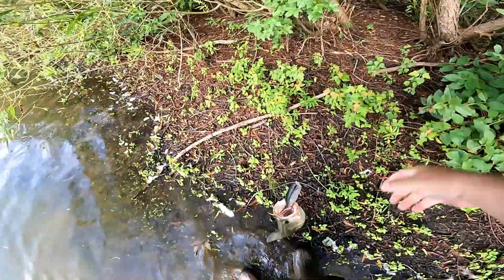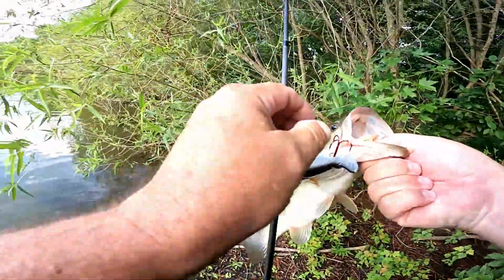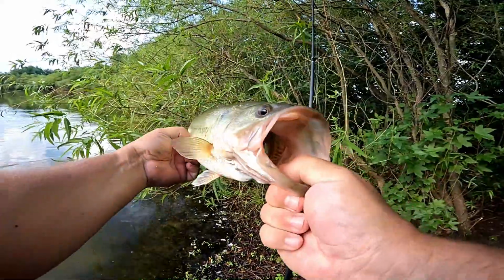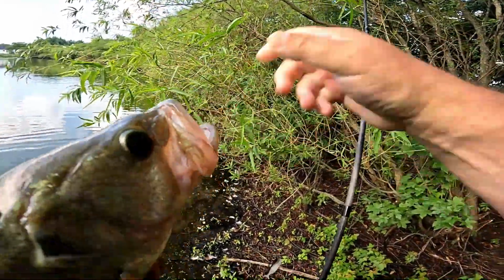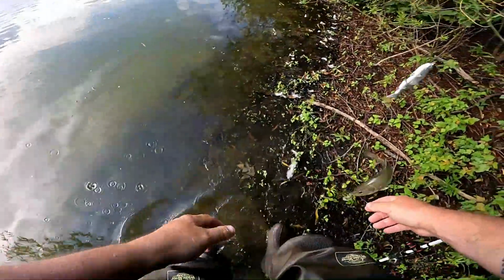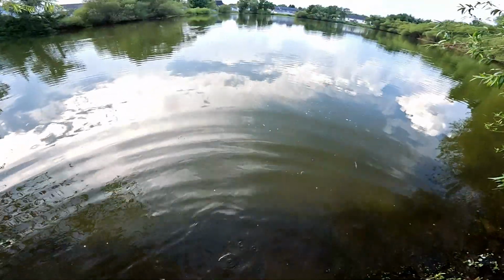But the red hook got him. Boom. Right on the outside of the mouth, right there. About a pound. Maybe a pound and a half. I'll give it to him. Oh, hey, he's spunky. Off she goes.